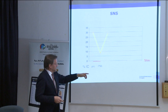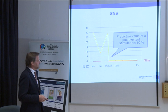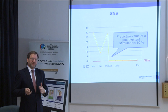With a test simulation, it came down to 8%. With the test simulation, relapse of symptoms, and with the permanent stimulation with an implant, this specific patient became continent. One of the beauties of this technique is that the phase of test simulation is highly predictive of the outcome of a permanent implantation, which has two advantages.